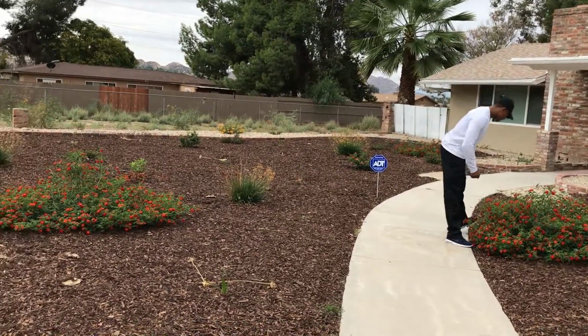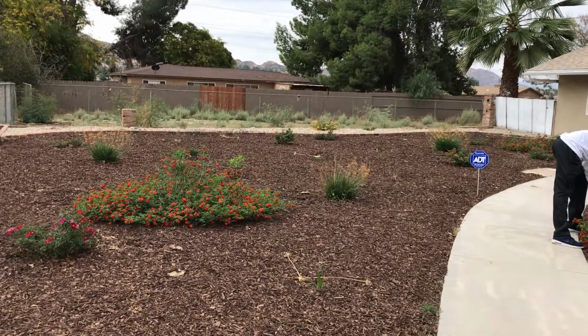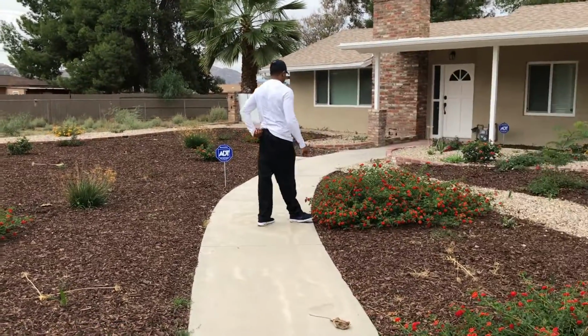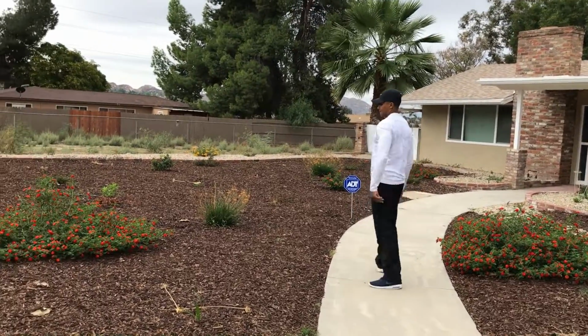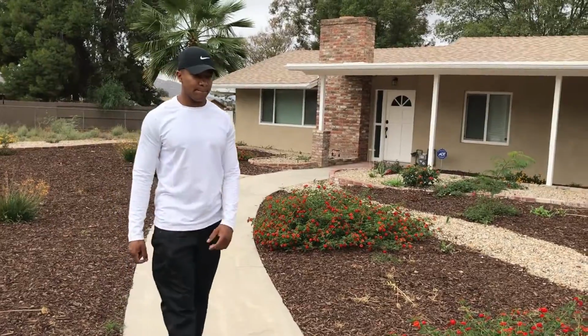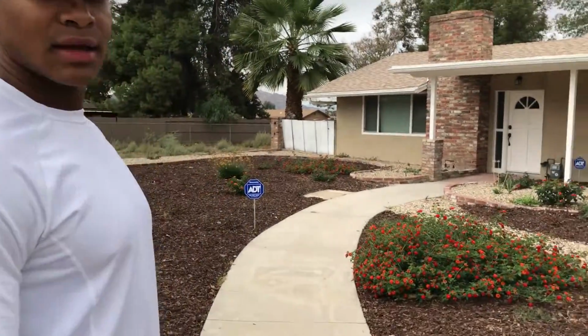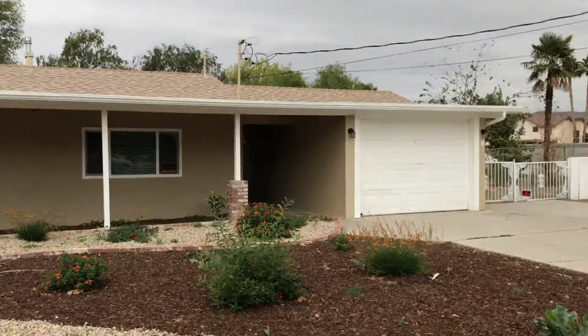I chased the owner down. It took me almost five weeks to find the owner. The owner was dodging me. I was chasing her. Eventually, she relented. And we met. Okay, I explained to her how the process works, and then she realized that I was trying to help her, right? So she realized that I was trying to help her.